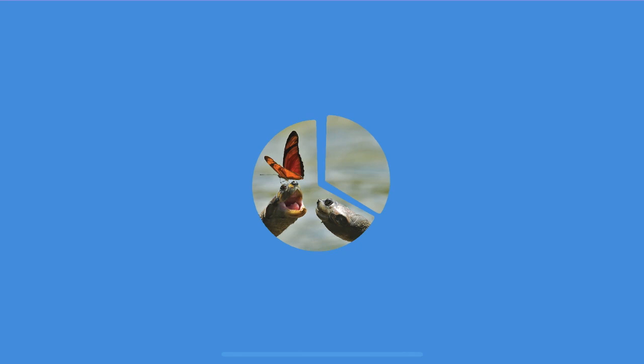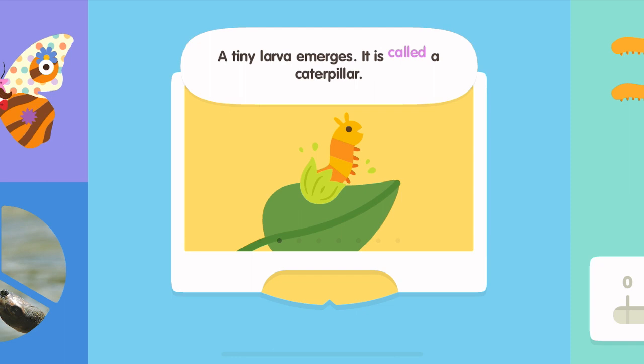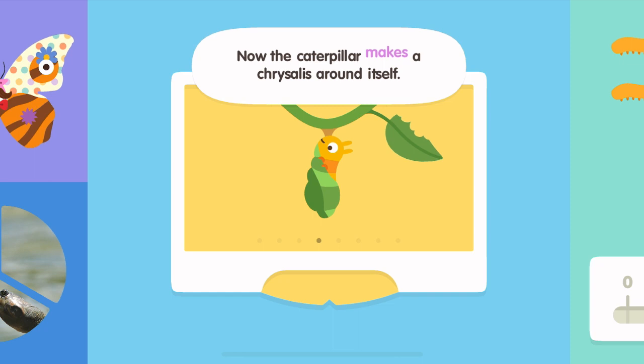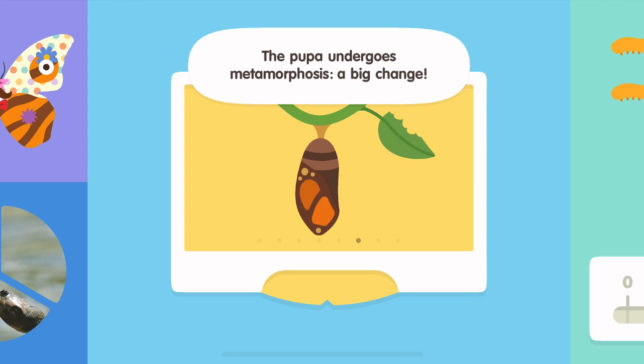All butterflies begin life inside an egg. A tiny larva emerges. It is called a caterpillar. The caterpillar eats lots of leaves and grows bigger. Now the caterpillar makes a chrysalis around itself. Inside the chrysalis, the caterpillar is now called a pupa. The pupa undergoes metamorphosis, a big change.